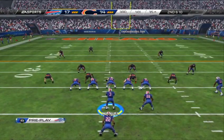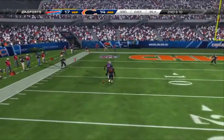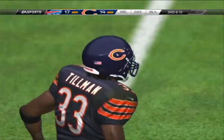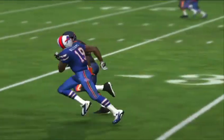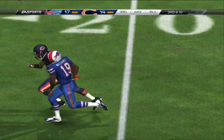So, second down here. He'll fire it out to the left. Oh, and almost picked off that time. I know we've all heard this phrase before. That's why they're playing defense, because they can't catch. Hey, the coaches don't care about that. When you get an opportunity, they want you to make the catch.